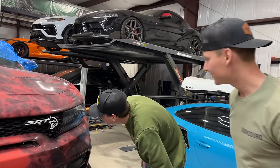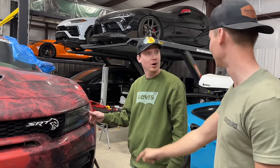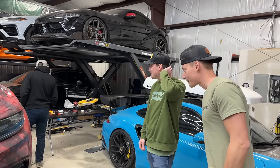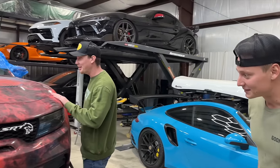You see the headlight? What is that? I think he did custom headlights, and I think it might be red when you turn it on, because when we were driving, the sun was hitting it and it looked red or something. Dude, that's going to be crazy. I mean, this thing is insane. Wide body looks crazy, but this wrap, dude, that's something else, man. It's such a sick wrap.